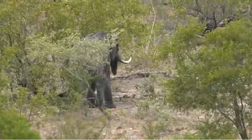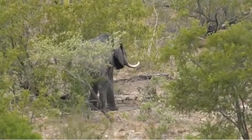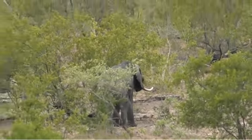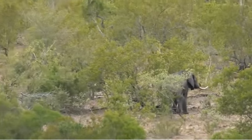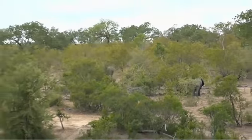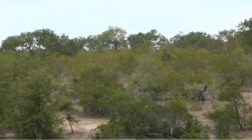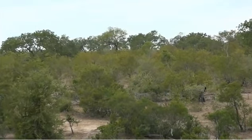Now, I see that there's a tiny elephant in that group, and it doesn't look like they're going to be coming through to this side. So what I'm going to do is I think we're going to reposition, and we'll pick you up on the other side of these elephants. I think let's go send you through to Jamie, and we'll reposition, and we'll see you in a little bit.